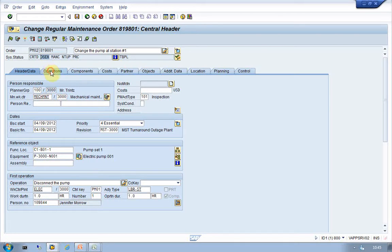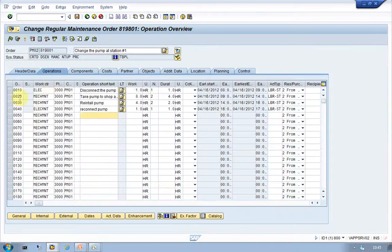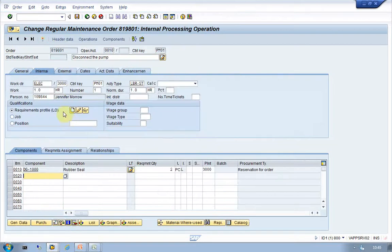Now if we're looking into my work orders directly, the other thing that you see right away is that my start date here now aligns with whatever I came up with in my MS Project plan. In this case, the 16th of April. We'll also see that my work center has changed to ELEC, as we were expecting. And the last thing we have updated in the SAP system is that Jennifer Morrow is now assigned with her personnel number to this operation.